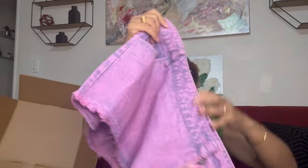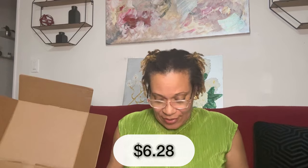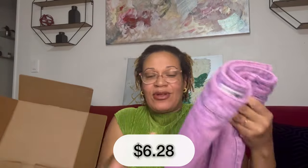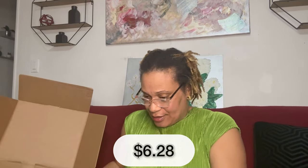But look at this little mini skirt. Look at it, y'all. And this is a Round the Way denim mini skirt. Like I told you, I'm normally a size 10, 12. I get large, extra large, sometimes in Fashion Nova. And this stuff, I got larges. But I think most of them, that'll be good.